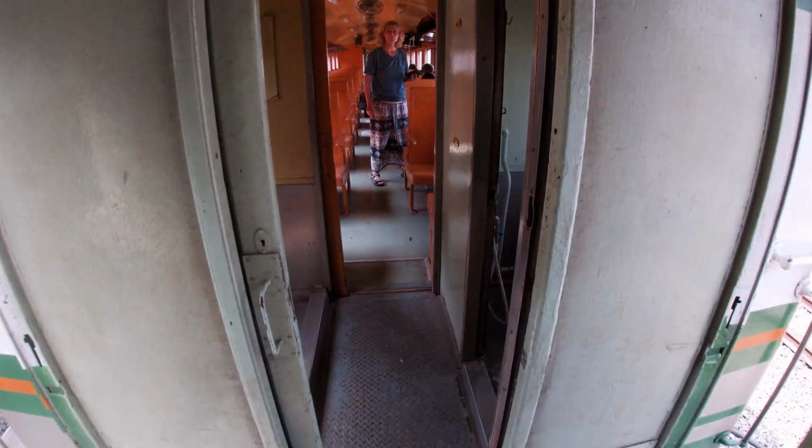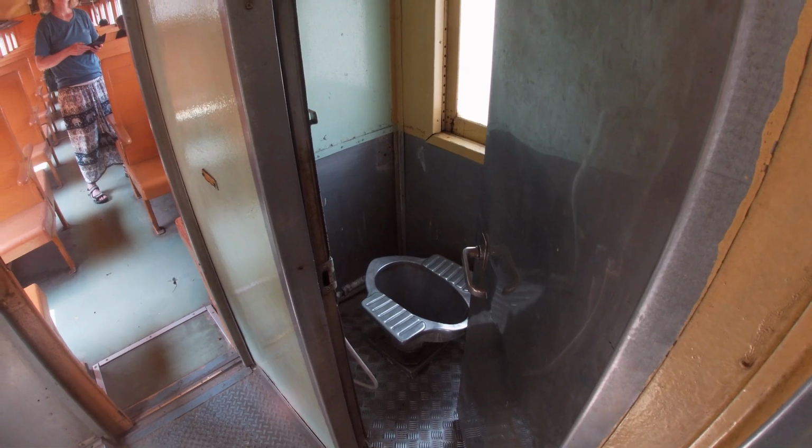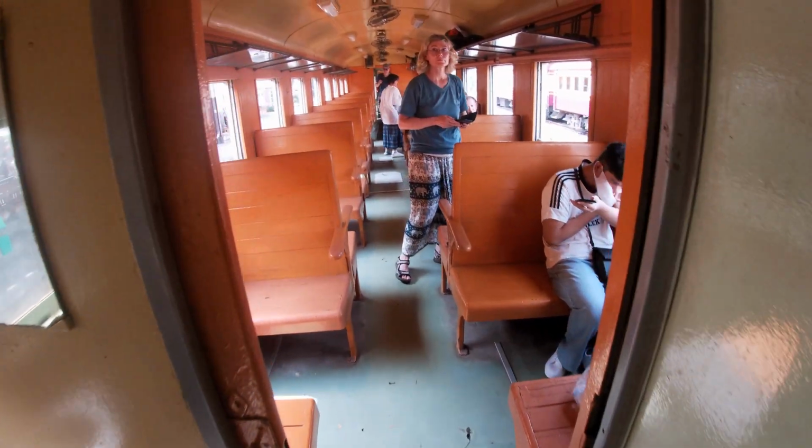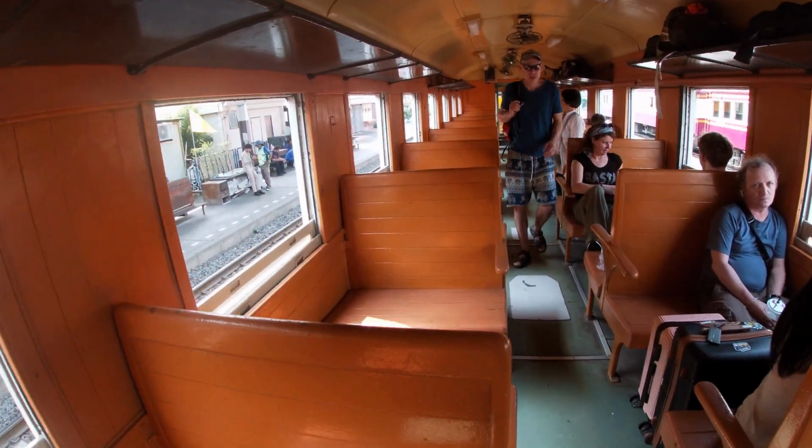Next train here is a class 3 again, but these are wooden seats, so very basic train. Most of these trains you don't need to pre-book online. You'll be able to book these trains at the station.